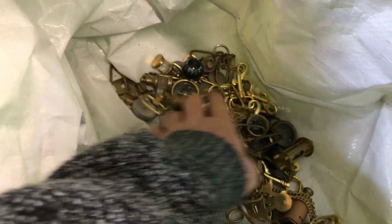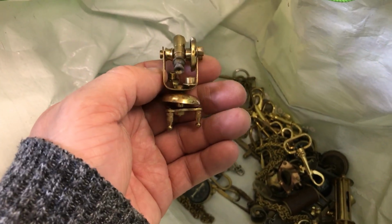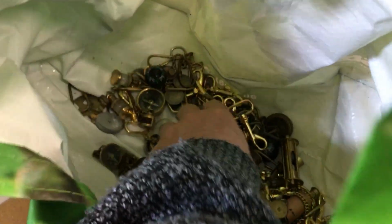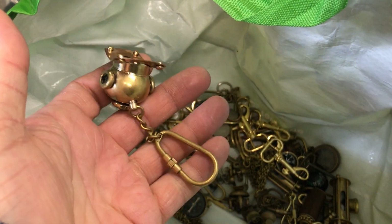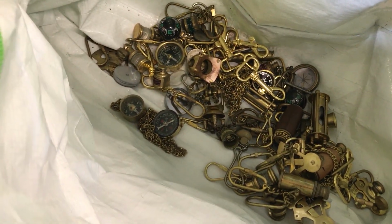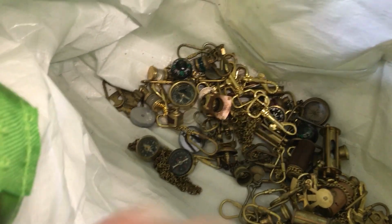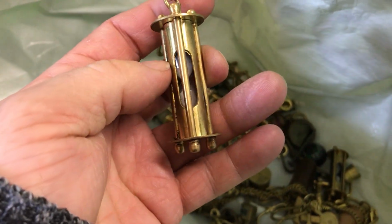There are literally dozens and dozens of keyrings in here and props. That's a theodolite, which is a surveying instrument. That one's cool. Look at that. A deep sea diver's helmet. Now, I have no idea how many are in here. I haven't got them out yet. And I don't know what's in here altogether. But this entire bag of keyrings cost me £25. And I think there's about 30 or 40 different keyrings in here. That's a little hourglass one.